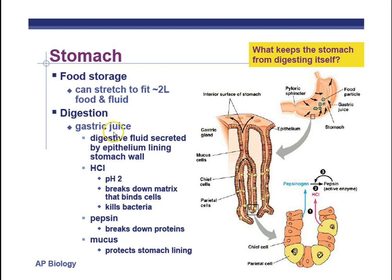Gastric juice is produced by the stomach, and we're going to talk about some details about this in a second. It's a digestive fluid secreted by the inner lining of the stomach wall, the epithelium there. Remember that all your organs are a combination of the 4 tissue types. So let's review those 4 tissue types that make up organs.